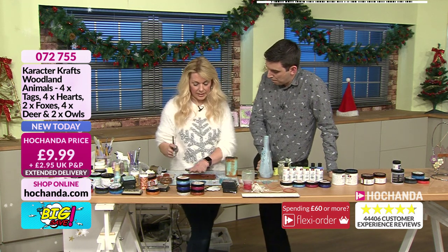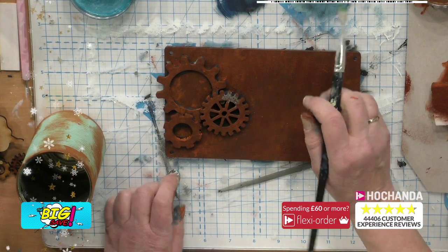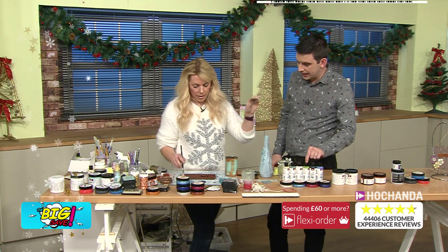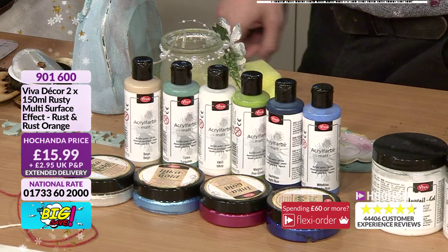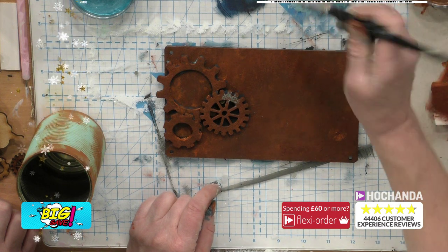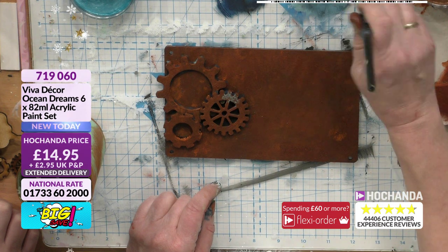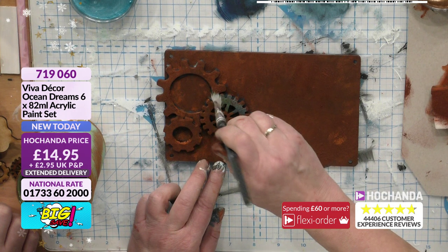Okay, now then, I did say I'd bring this back at 8, but I think we've got a little bit of time, haven't we? So I'm using the paints again, the Viva Décor paints, the night blue, pea green, the pea green, which we haven't used so far, and the turquoise again. I love those. So what I've done is put the tiniest little bit on my glass mat, and I'm using quite an old stiff brush again. It's just not a great brush, but these are great for stippling, and I'm going to start to bring a bit of colour back into these cogs.